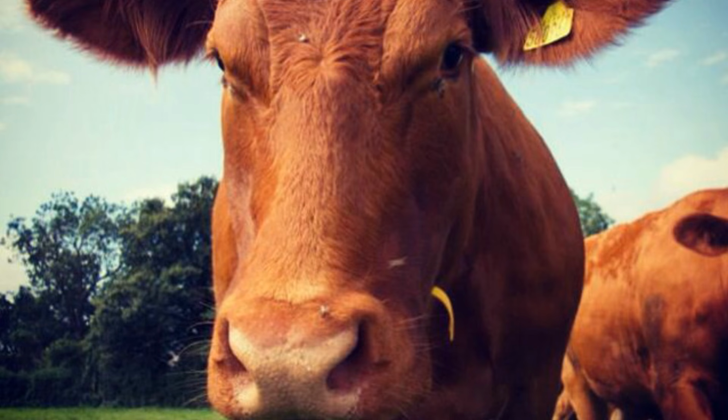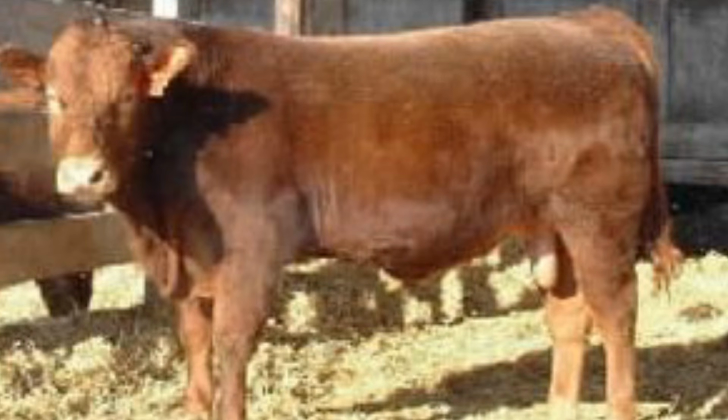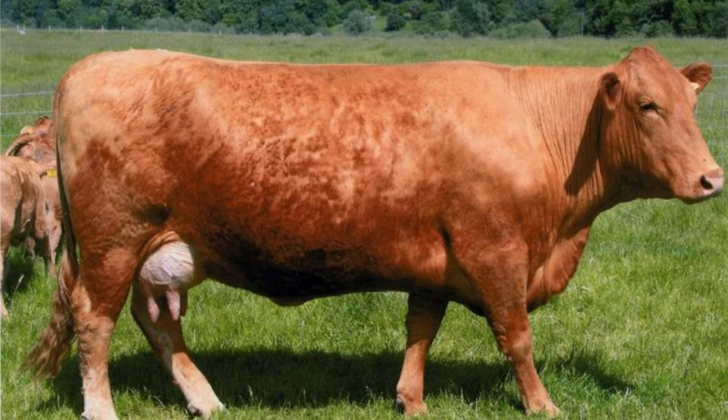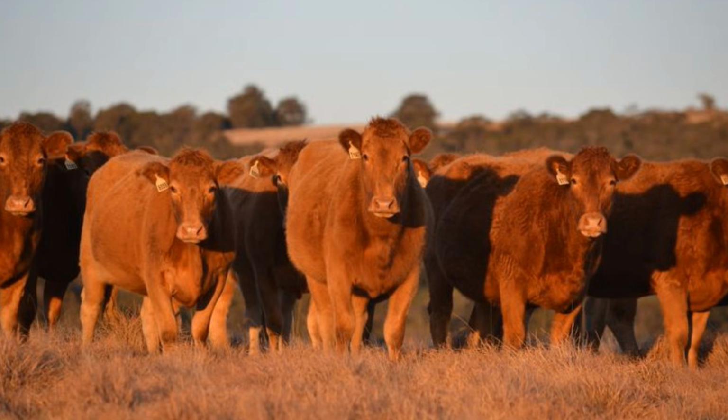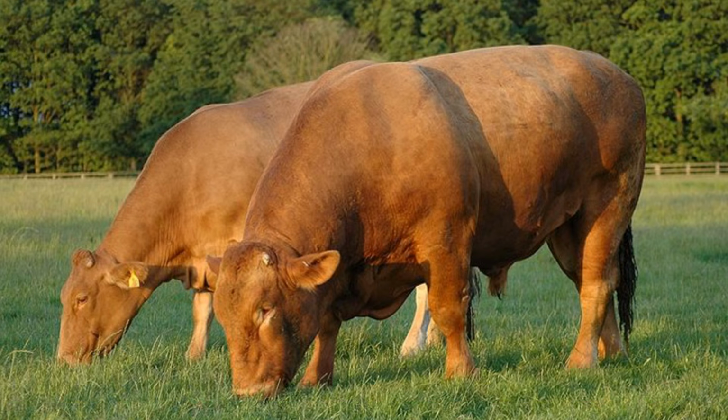Ruby Red Devons, South Devons, and Sussex Cattle prove that success in farming does not come from following one narrow path. It comes from choosing animals that fit your land, your goals, and the future you want to build. These breeds bring flavor, efficiency, resilience, and story back into beef production, and that is something both farmers and consumers are hungry for.